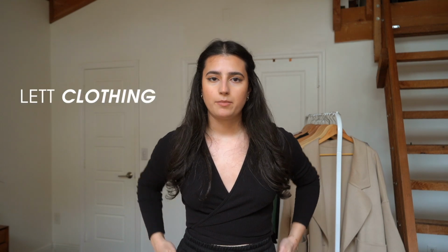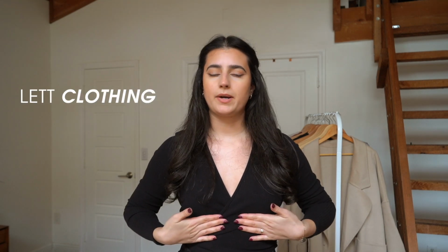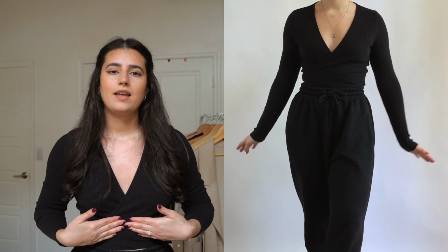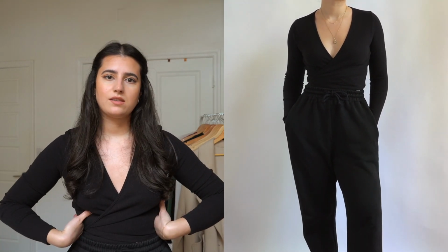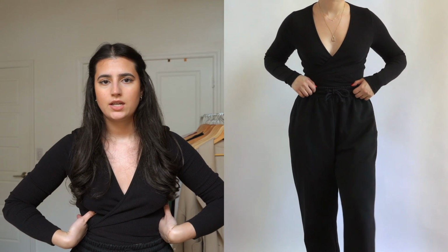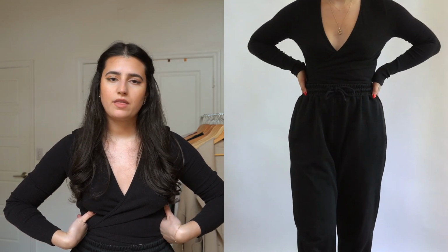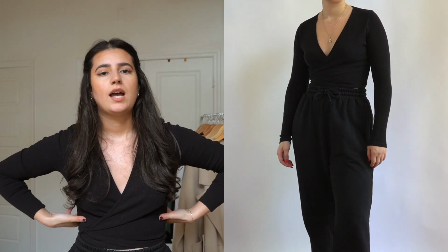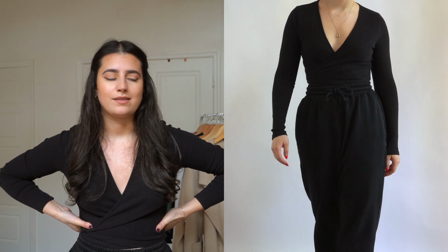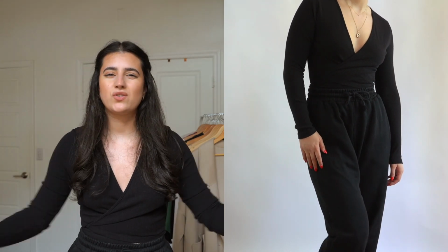And since I talked about the bottoms that I'm wearing, I wanted to also talk about the top. This one is from LETT, and they have very beautiful lounge pieces as well. So yeah, this is just one of those pieces that, yes, it's loungy, but it makes everything that you pair with it look very put together. So I love balancing very casual bottoms with this top, but obviously I can dress this top up because it already looks like a dressy top, but it's so comfortable.